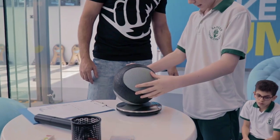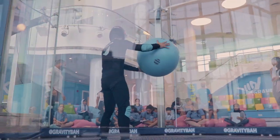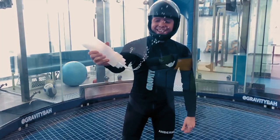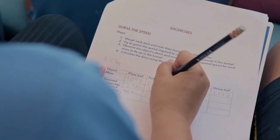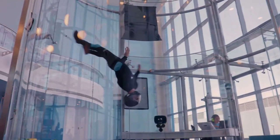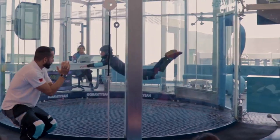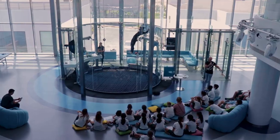Not only will this program enhance the students' understanding of physics and engineering, but it will also encourage them to build an interest in these subjects and careers as they see how science and math are implemented in the real world. We will tackle subjects such as aerodynamics and talk about force and motion, all really exciting topics which the student will then get to experience themselves when we take them in for the flight.